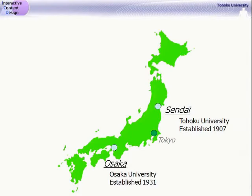You may not be familiar with the location of these cities in Japan. Anyway, it's just a very short introduction of Japan. Osaka and Sendai are about a 1 hour flight apart. Osaka University is a relatively new national university in Japan, but in Sendai we have Tohoku University, which was established more than 100 years ago. It's basically the first group established in Japan.